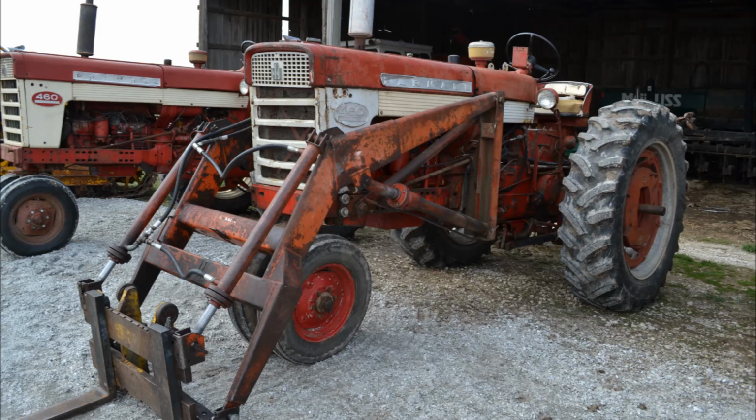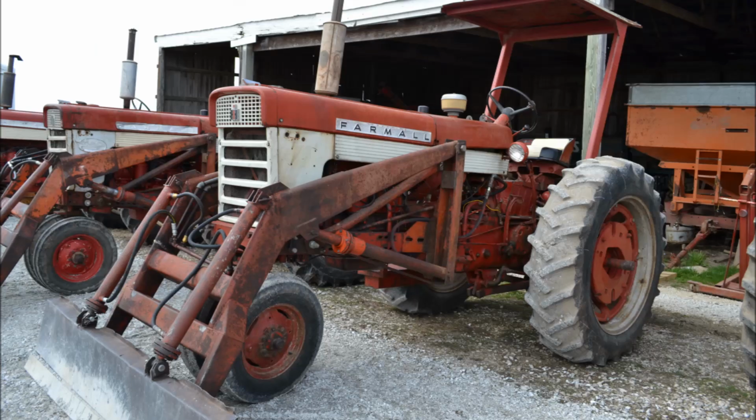This is 462. This tractor here I use as a loader tractor most all the time. And it's the second one that I acquired. And this 464, this is my son's tractor actually, and we keep a loader on it most of the time. It's got a roll bar on it, and I did upset it last year, so it was kind of a handy safety deal.